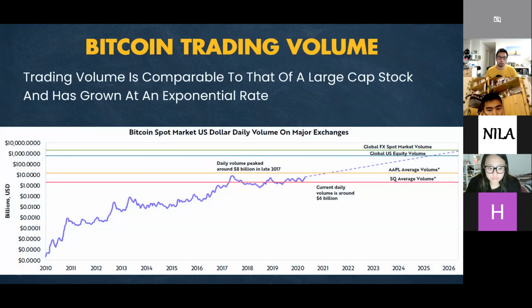And the Bitcoin trading volume itself is comparable to large-cap stocks in the US, and has also grown at an exponential rate. Using this projection, the purple line is where we see the average Bitcoin trading volume. The volume is still comparable to Apple and Square, and if you compare it to total global US equity or to currency, there's still a lot of potential. That's why I say demand is still very high for cryptocurrency, and it creates a lot of demand for our semiconductor industry.